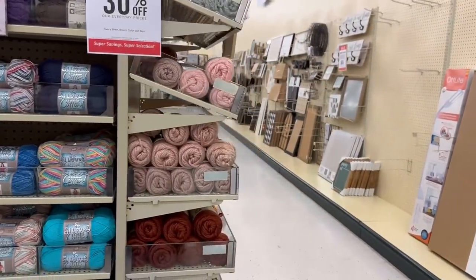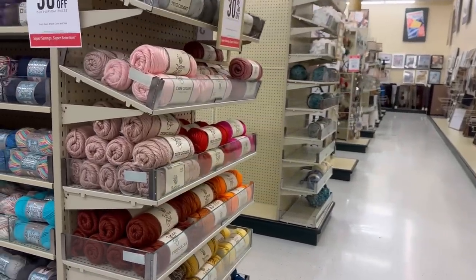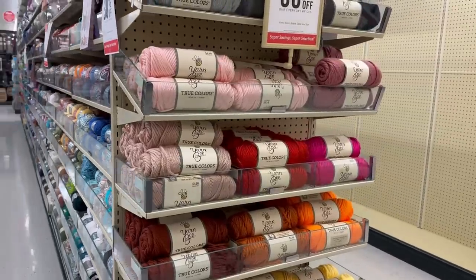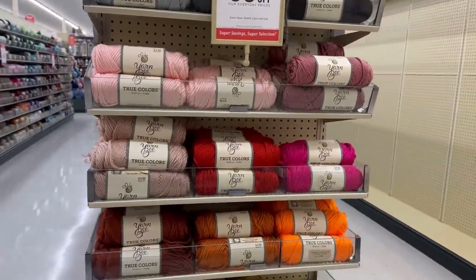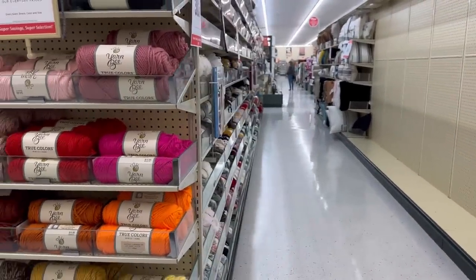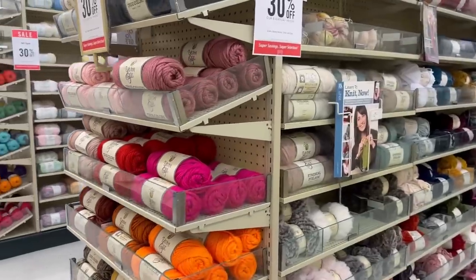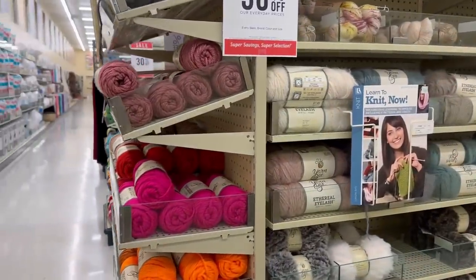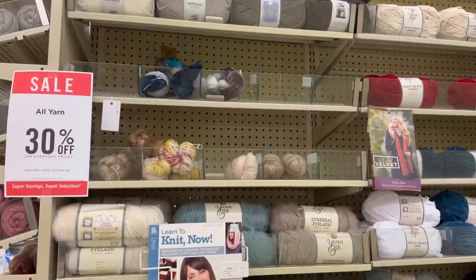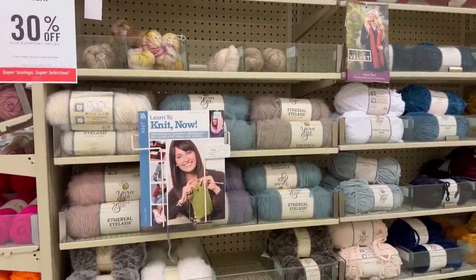Down at the end of this aisle, they have, oh gosh, I don't remember the name of it, but we're going to see it in just a second. True Colors. They've got True Colors down at this end. And over here, the last bit of yarn is on this aisle. And it's just half an aisle, one side. And here we have the Ethereal Eyelash and the Hand Dye. There's not very many up there, so I'm hoping they'll get some more in.